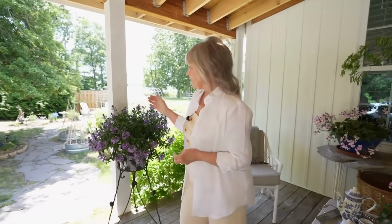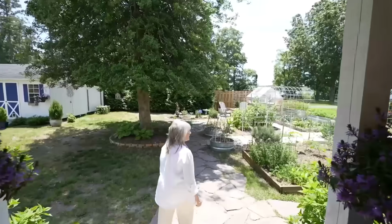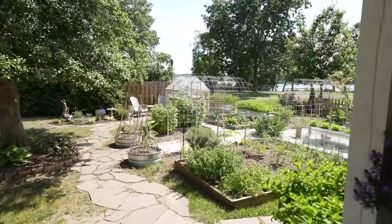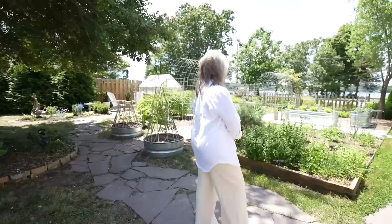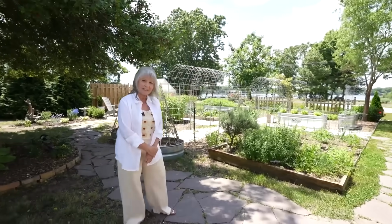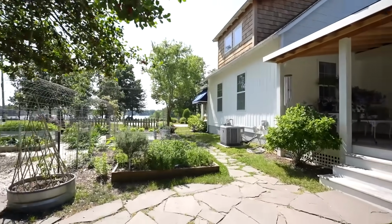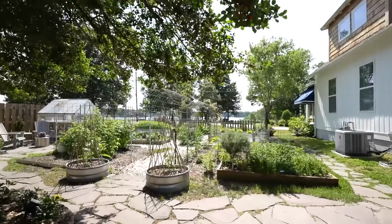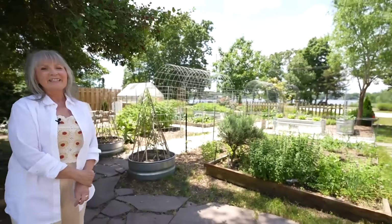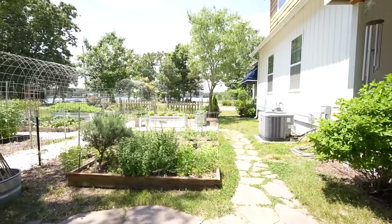And then we lead out down to our garden. This is our vegetable garden, which has evolved over the years. It keeps growing. I do a lot of canning and dehydrating, and we grow a lot of different varieties of tomatoes. I try to grow things that I can't get at the grocery store, and my herbs. The view is beautiful, and the breeze, and it's a beautiful place to be, and I feel so blessed to be able to call this place home.